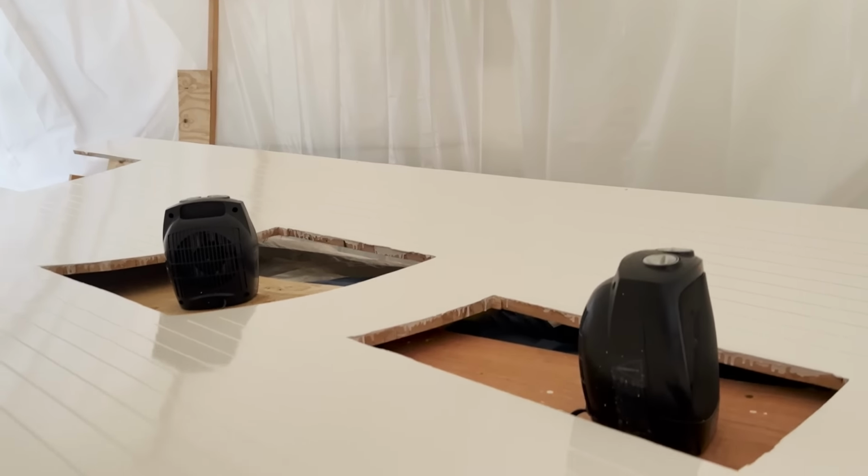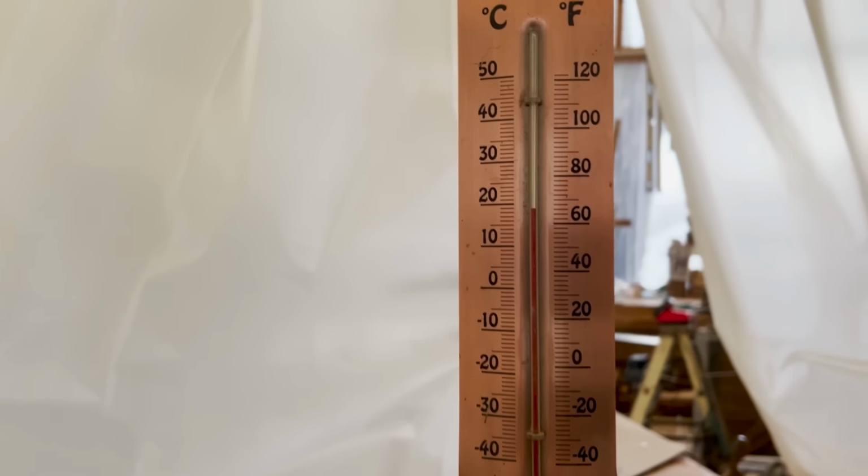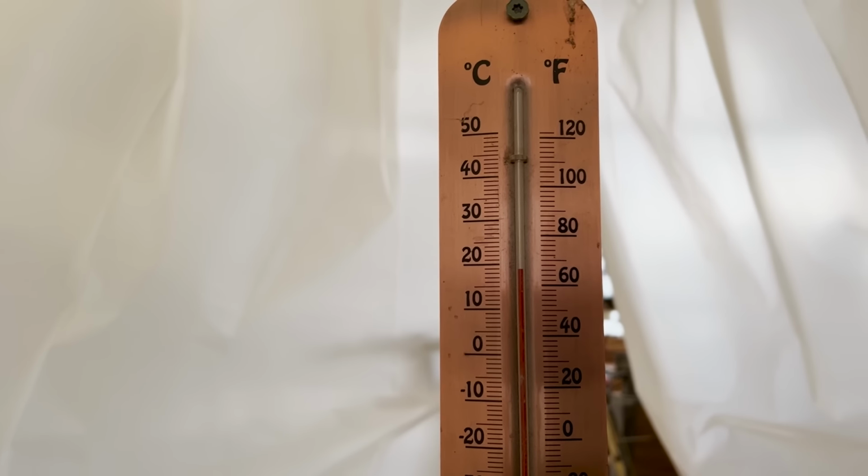Here's the winter enclosure. It's warm in here, but not out there.